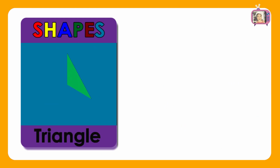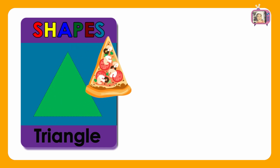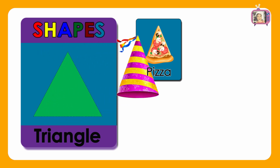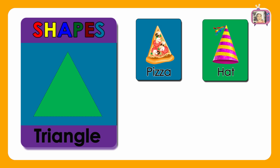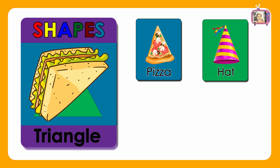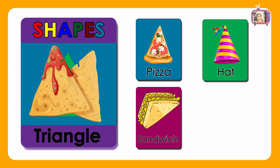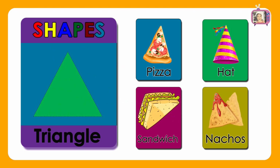Next shape is triangle. Triangle is a polygon with three corners and three sides. Do you see triangle shapes around you? Yes. A slice of pizza. Wow, yummy. A birthday cap. Wow, amazing. Baby sandwich. Outstanding. A nachos. Great. Triangle. You can see it everywhere.